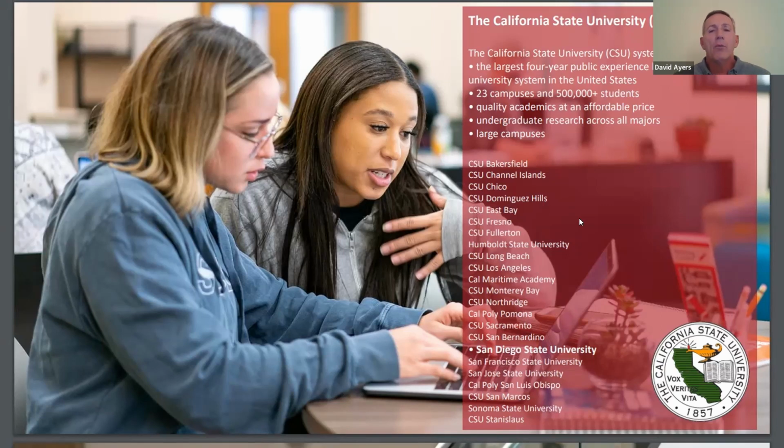At each one of them, although they do provide a number of different majors, we provide 98 undergraduate degrees, 87 graduate degrees. Each one of us has a little bit more of an emphasis in a certain area, depending on where we're located. So you might find in San Francisco, maybe people pushing more toward IT or computer science, those kinds of AI things. We have those as well. But it just kind of depends on where you decide to go.